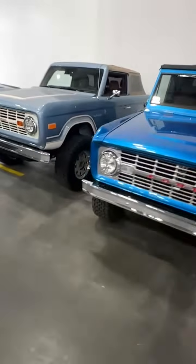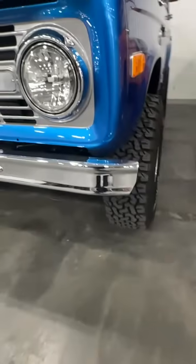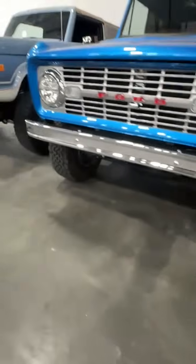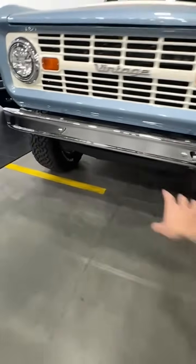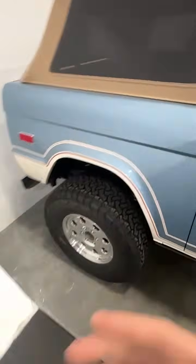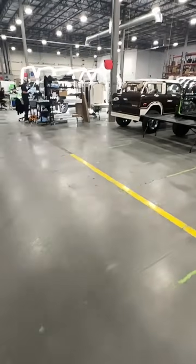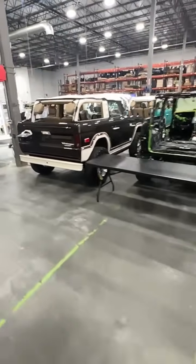The other big one is that this vehicle is built on a solid axle. This is a solid axle chassis, and our current model is all built on independent front suspension. So when you drive this and hit a pothole, it's not going to take the whole vehicle to the side. It's just going to bounce one wheel and absorb that impact.